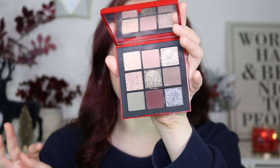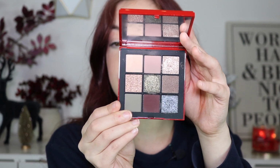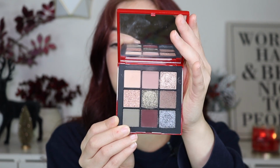So I really love that, because you could even wear this for every day if you wanted, or you could really go in and make it a really beautiful holiday, just like foiled look. So I like that about it, that you can really turn it up or turn it down. You have a lot of neutral options in there as well, or you could go, like I said, the holiday route, which I think is also a really good way to use this.